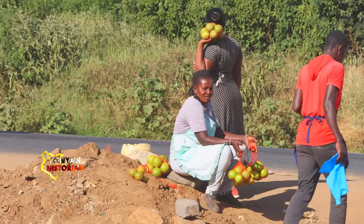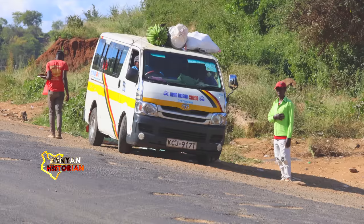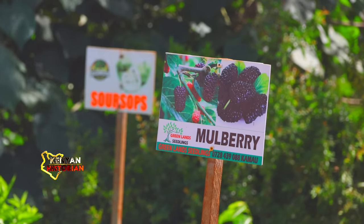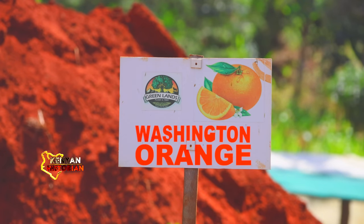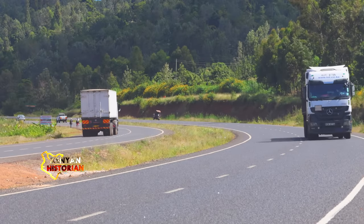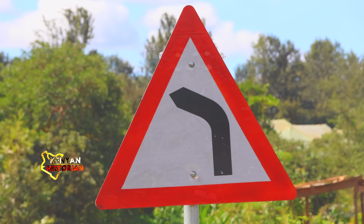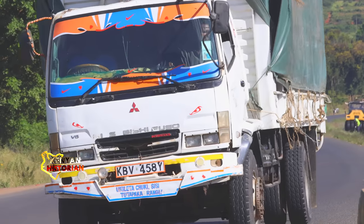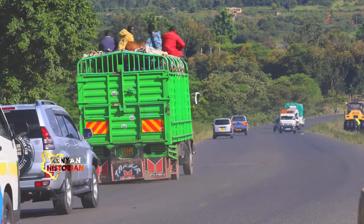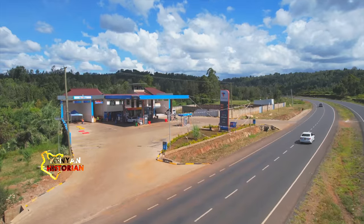Beyond transportation, this dual carriageway has breathed new life into agriculture, the economic backbone of central Kenya. Farmers now have a reliable means of transporting their produce to markets. Crops that once struggled to reach their destination are now delivered fresh and in a timely manner. This road is not only changing the lives of farmers, but also enabling businesses to thrive.